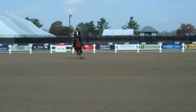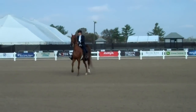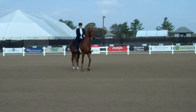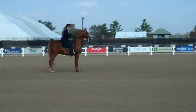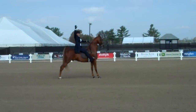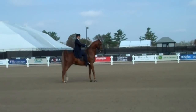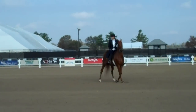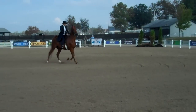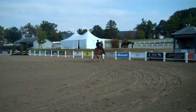Finally, Liz would like to give a special thank you to Gray Ridge Farm's team and most of all their beloved Boston for trusting her and letting her lead, giving her a dance of a lifetime. To all the peacocks of the show ring and their partners as they continue shining brightly in their lives. Ladies and gentlemen, Boston Legal and Elizabeth Shatner on board.